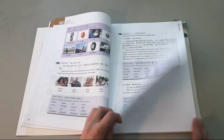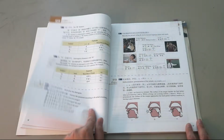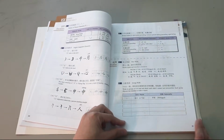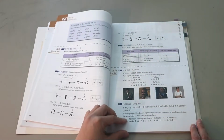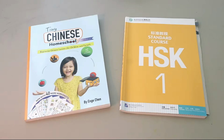The HSK1 has lots of resources. There's printables, there's workbooks, there's workbook answers and solutions. So there's a lot of other resources to really help you understand how to utilize this material, and also a lot of practice involved in terms of speaking. So that is a very quick overview of what we're using to learn Mandarin Chinese.